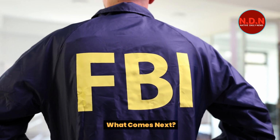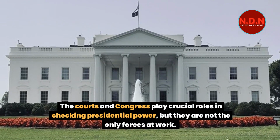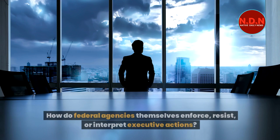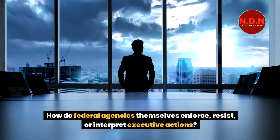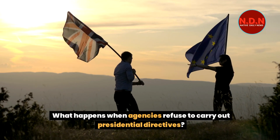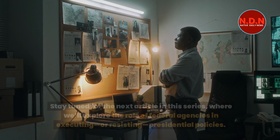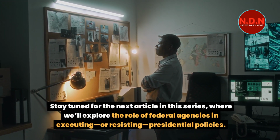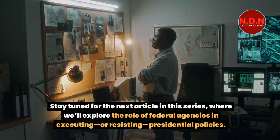What comes next? The courts and Congress play crucial roles in checking presidential power, but they are not the only forces at work. How do federal agencies themselves enforce, resist, or interpret executive actions? What happens when agencies refuse to carry out presidential directives? Stay tuned for the next article in this series, where we'll explore the role of federal agencies in executing, or resisting, presidential policies.